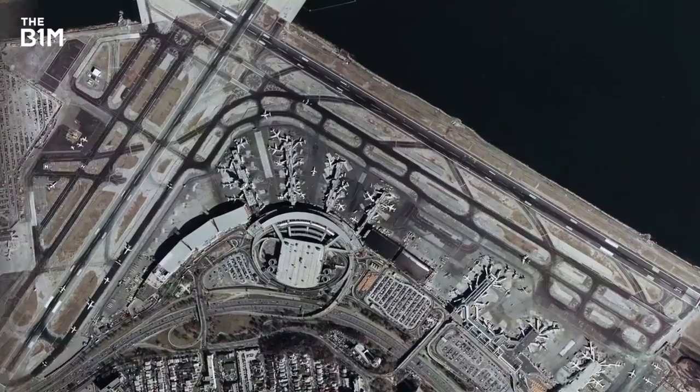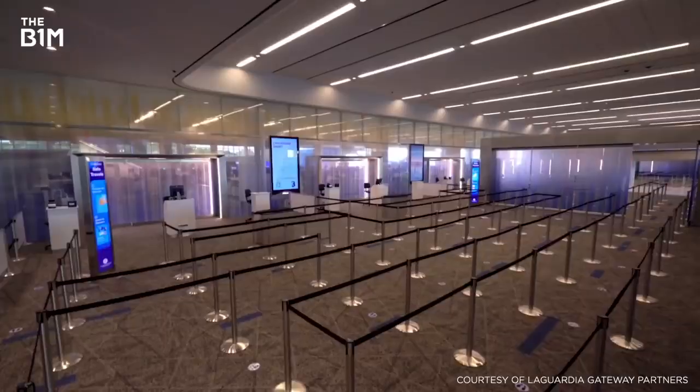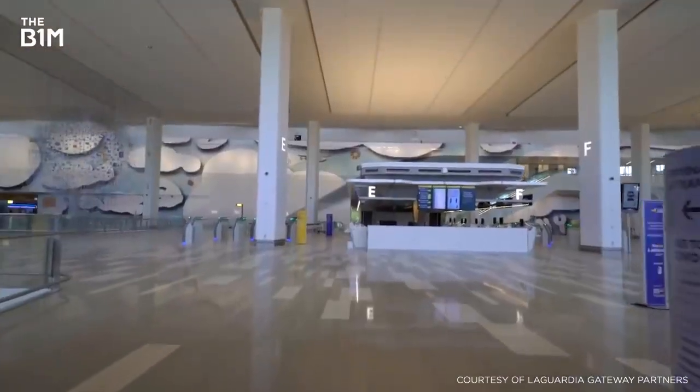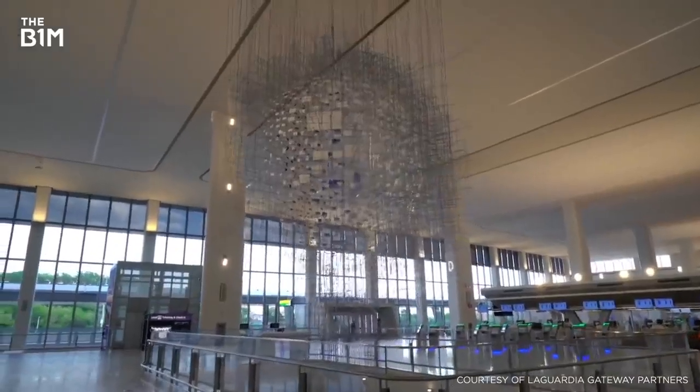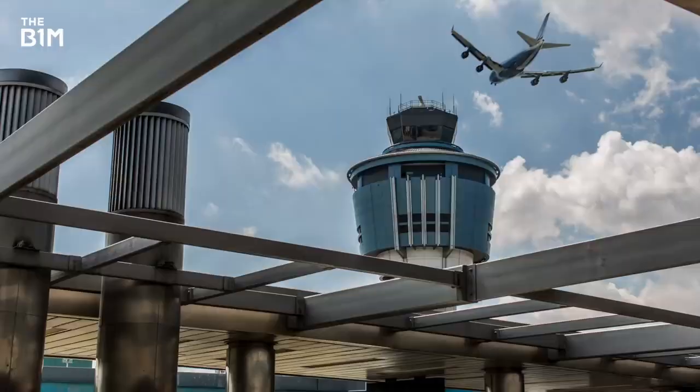With that in mind, you might be surprised to learn that the airport now looks like this. Work's just finished on the first phase of an $8 billion project to rebuild LaGuardia. But with so many challenges, will this revamp really be enough to save New York's most hated airport?